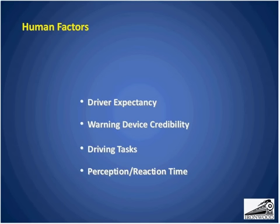Warning device credibility, what we talked about. When warning devices are activated, drivers expect there to be a train approaching. When there isn't, they get miffed, and they assume the next time they see activated warning devices that a train probably isn't coming there. And although it may be.